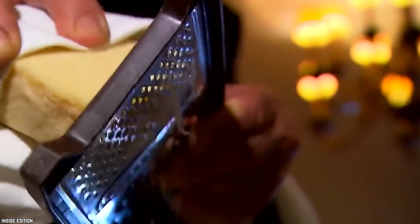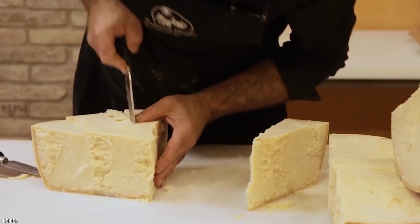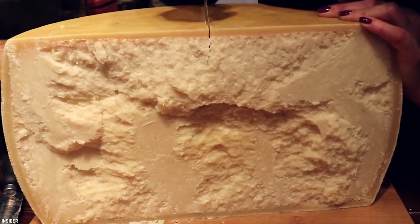Why stop eating the Parmesan cheese now? It's just wood, right? Although it's nothing too alarming since cellulose is found in many other products.